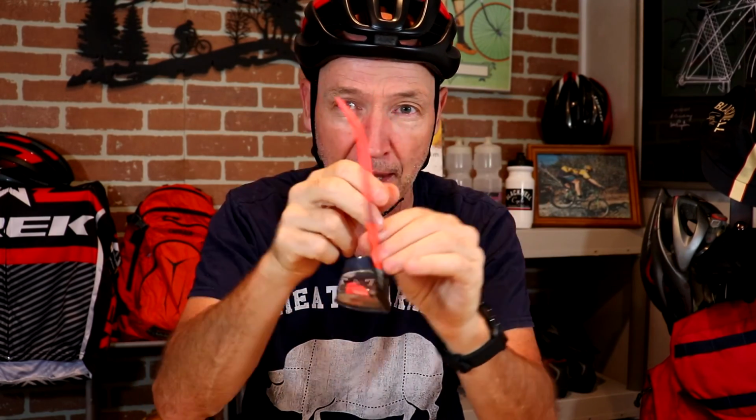Now here's something that wasn't in a Giro helmet I was interested in buying, and I want to show this to you because I was in a shop recently looking at a Giro helmet. It was the Giro Syntax, and it was about 180 bucks. And I had my glasses with me, and I said, does it have a place for my glasses in the helmet? And it didn't, and I didn't buy the helmet. So Giro lost a purchase from me.